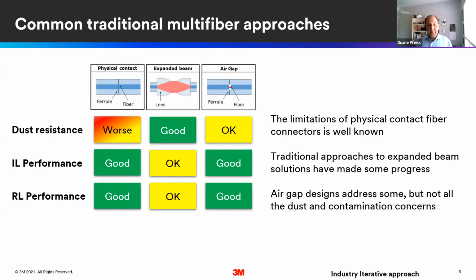There have also been many lensed approaches to expanded beam connectors. While they do mitigate the concerns for dust and contamination, to date, they've been unable to meet the performance expectations for insertion loss and return loss.